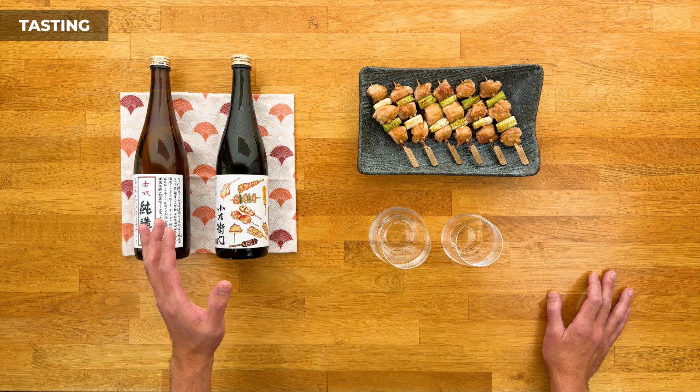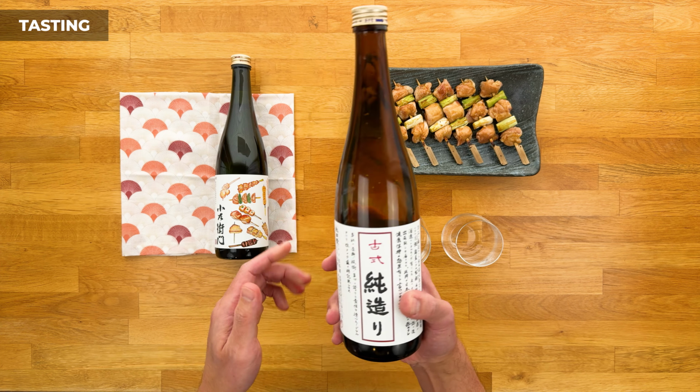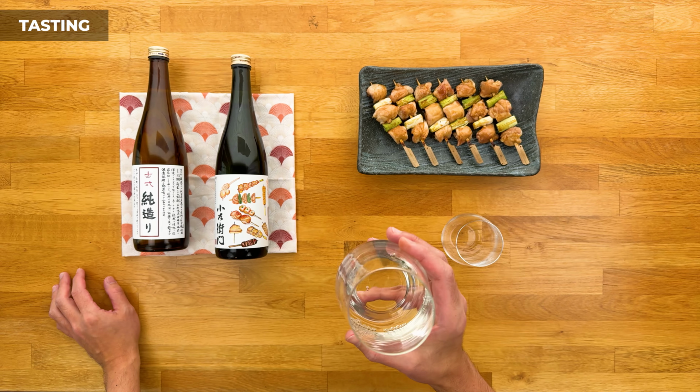First, let's try them both by themselves, and these are both chilled. So this is the Akitabare. Kanpai.